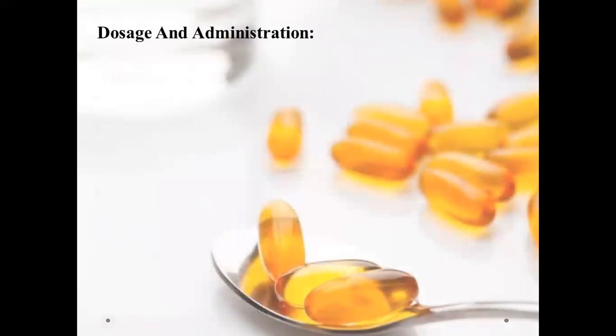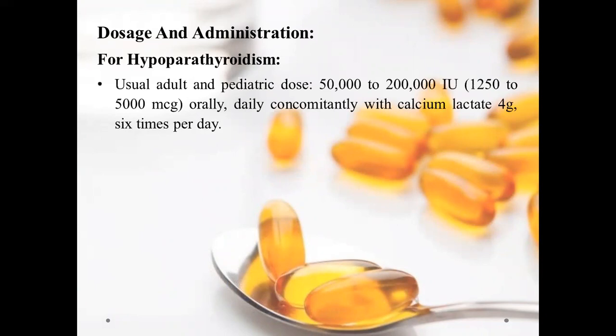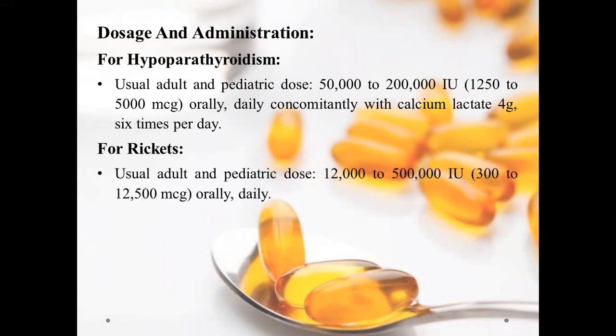Now, dosage and administration. For hypoparathyroidism, usual adult and pediatric dose include 50,000 to 200,000 international units orally daily, concomitantly with calcium lactate 4 grams 6 times per day. For rickets, usual adult and pediatric dose includes 12,000 to 500,000 international units orally daily.